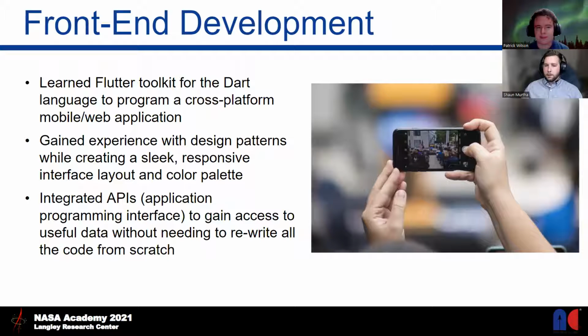We also made use of APIs, or application programming interfaces, for some of the widgets so that we could take open source work that other people have already programmed and released to the public and integrate that into our own code without needing to write it from scratch. And we can just use the function calls that they've provided for us.